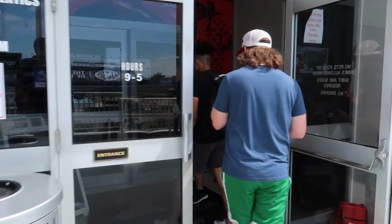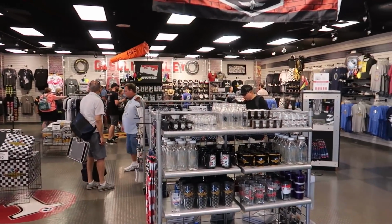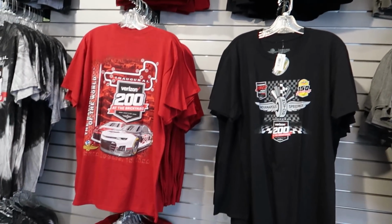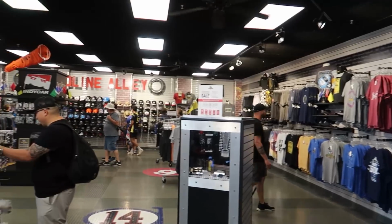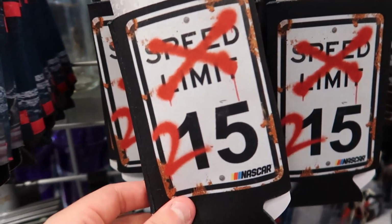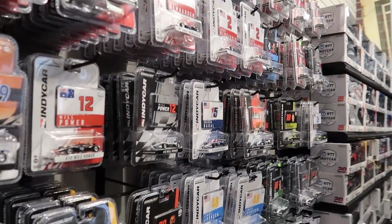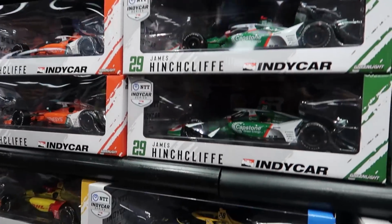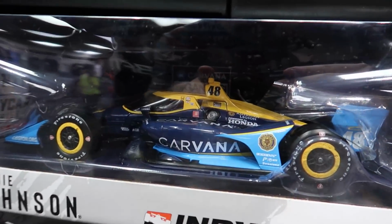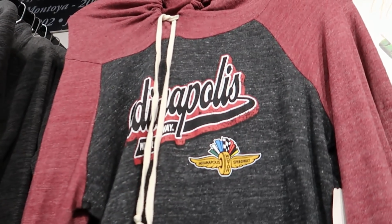Immediately upon entering, you're flanked by the Indianapolis Motor Speedway gift shop on either side, complete with special weekend merchandise and much, much more. We'll take a look at this after we get through looking inside the museum. Oh, I like this. It's cheesy, but I love it. But no, I can't get distracted already. Oh, they've got a wall of IndyCar die-cast. Small and large. What scale are these? 1/18th, I think? That's nice. All right, I lied. We're looking at the gift shop first. Lots of IndyCar t-shirts, Indianapolis Motor Speedway merchandise.